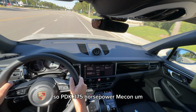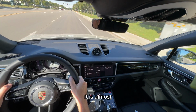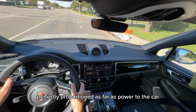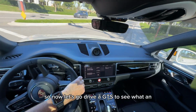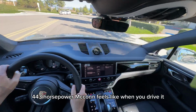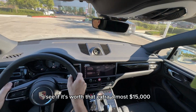So PDK, 375 horsepower Macan, it is almost perfectly proportioned as far as power to the car. So now let's go drive a GTS to see what a 443 horsepower Macan feels like when you drive it. See if it's worth that extra almost $15,000.